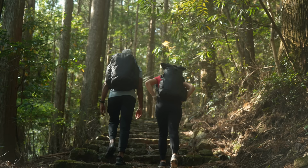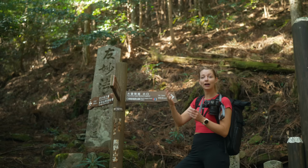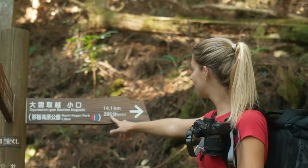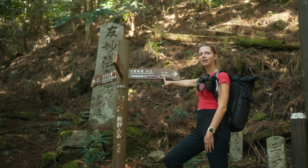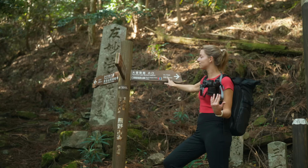I cannot imagine. So this is where we're going today, Koguchi. And from here it's 14.1 kilometers. And I'm really curious how long it will take us, because I hear people saying 4 hours to 9 hours, so... It says 295 minutes. Oh! How much is that? Almost 5 hours. Yeah. Let's see. We have to film as well, so that's also another bottleneck.